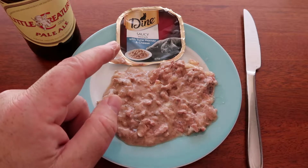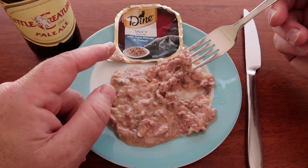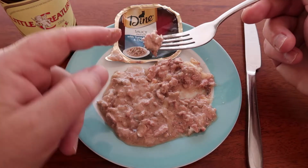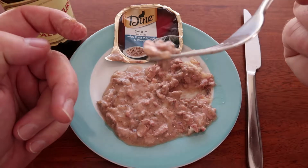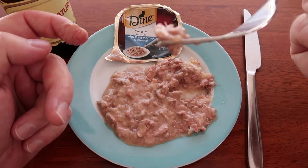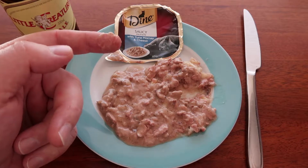All right, let's try this. Okay. Interesting. It's not disgusting. I can actually see a bit of bone sticking out of there. Can you see that bit of bone? Maybe. All right, let's try it.